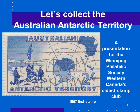This is a presentation for the Winnipeg Philatelic Society, Western Canada's oldest stamp club, and it's called Let's Collect the Australian Antarctic Territory. And there is the first Australian Antarctic Territory stamp issued in 1957, with a map of Australia, a map of the Australian Antarctic Territory, and a little picture of what it might look like in Australia, cold and snow, people in snowsuits.